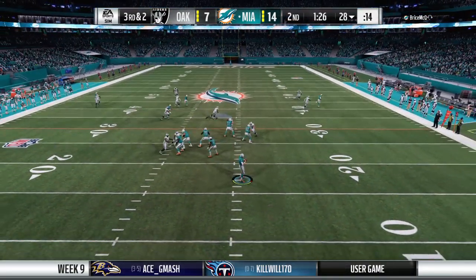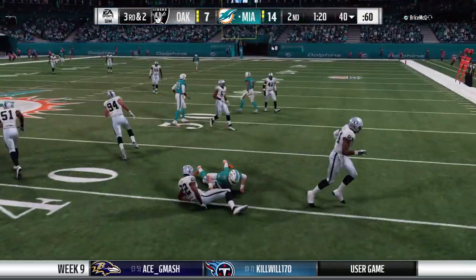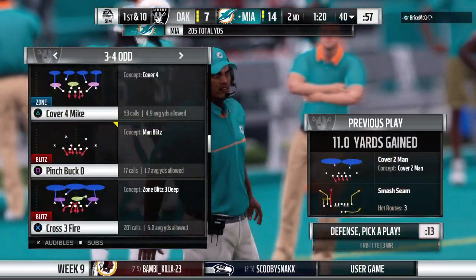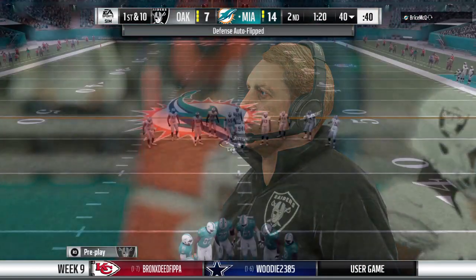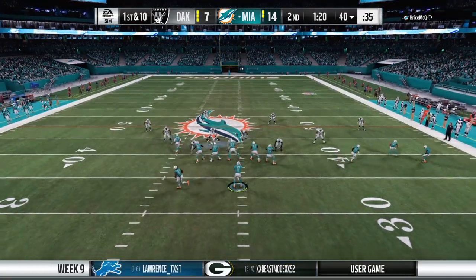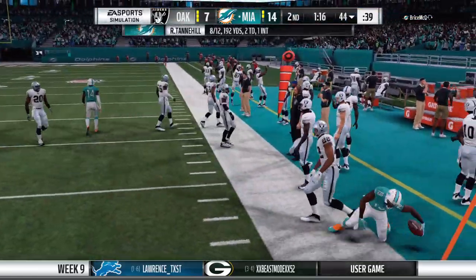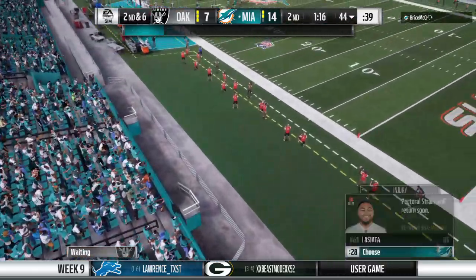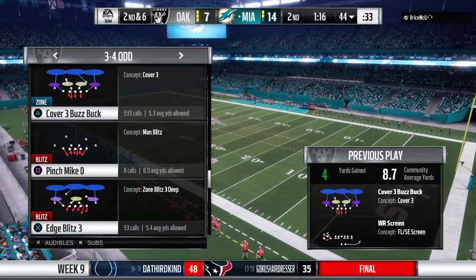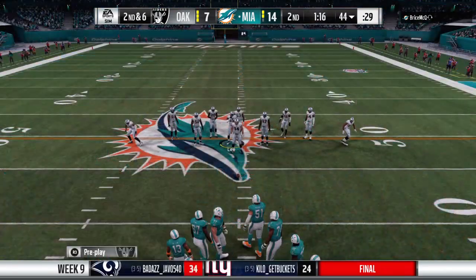3rd and 2, Tannehill. Eluding the pressure right. He can run for it, and he will. And he'll slide down to avoid the tackle. And the offense lining up 1st and 10. Tannehill now to throw. It's complete on the bubble screen. That's Grant. That throw good for 4. It's second down. Six yards to go here on second down.